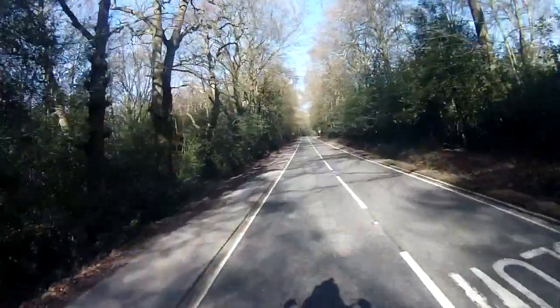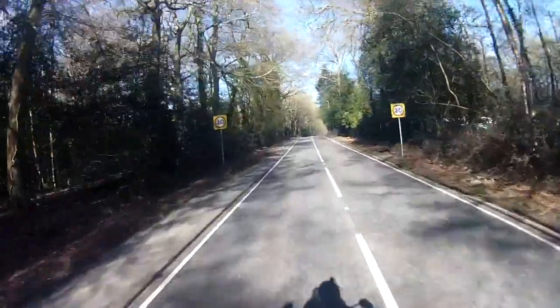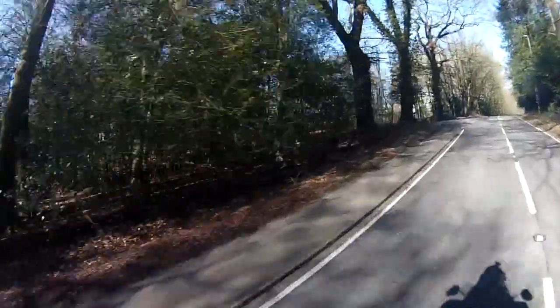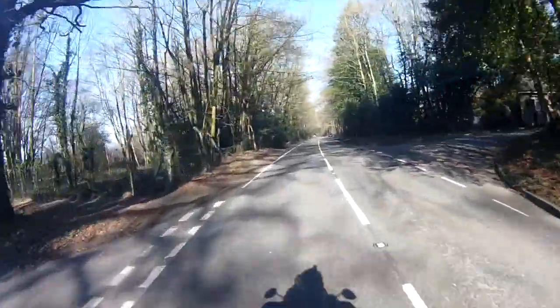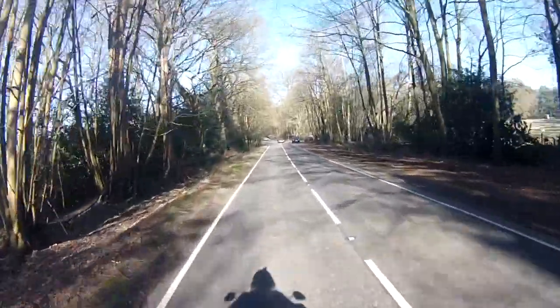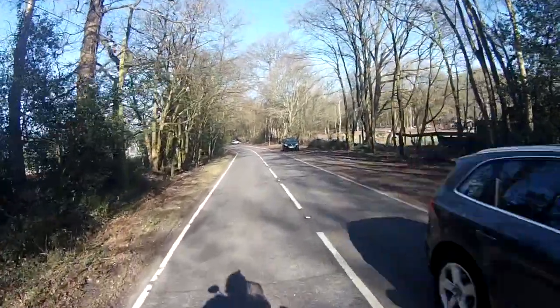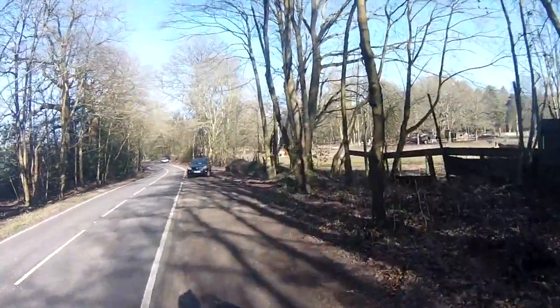Wow. Right, come to the end of this. Crikey, there are trails everywhere on this road. Love it. Just my nosy nature coming out. Okay, let me just pull over here. There we go. Right. Perfect.